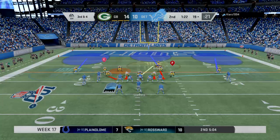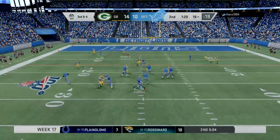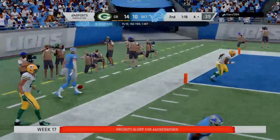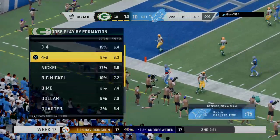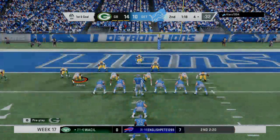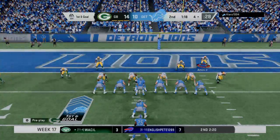The shotgun snap for Stafford. He's got his man, T.J. Hockenson. And he's down inside the 5 at the 4 before he's out of bounds. They're able to convert on 3rd down, and that sets up a 1st and goal. They come out here in the I. So it's 1st and goal and a great opportunity to get that lead back before the break.